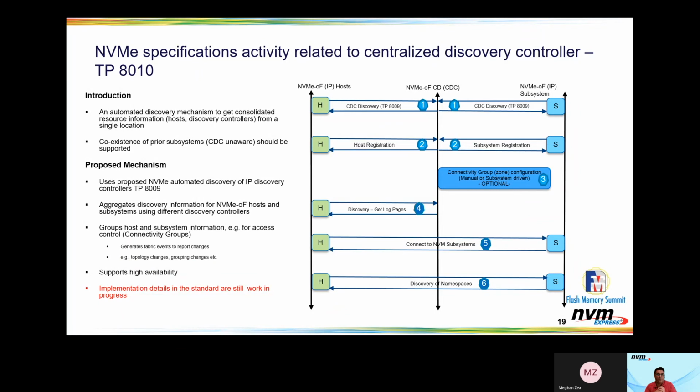It goes through and, in a nice pictorial fashion, introduces the concept to all of you: how servers and subsystems can discover the CDC in the fabric, and then how they can register themselves into the CDC, and then customers can go into the CDC and do whatever resource management they want to do in terms of zoning, etc. And then further along, when customers have to do the discovery of the devices, they can basically issue the same sort of discovery get log pages command and get that information from the CDC, and then connect to the subsystems and discover all the namespaces.